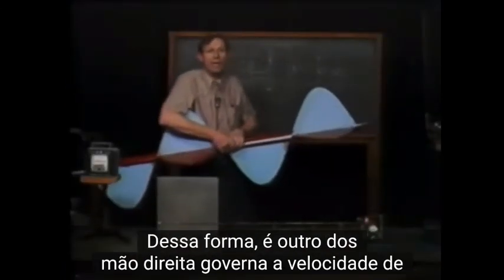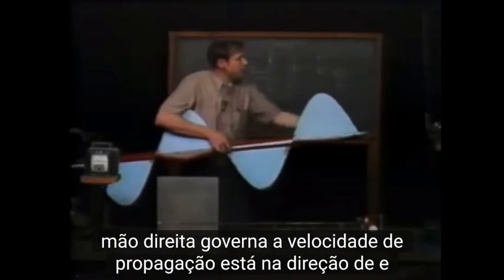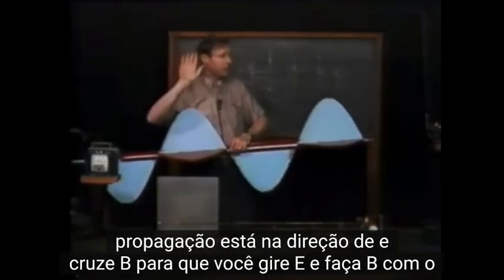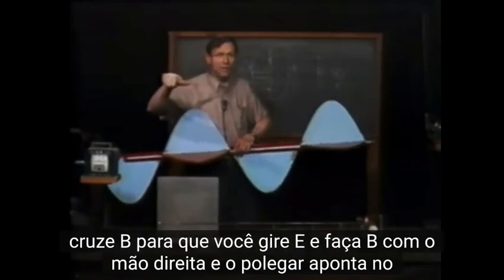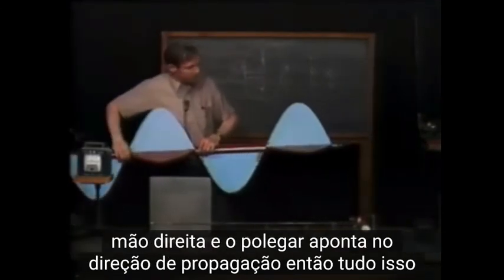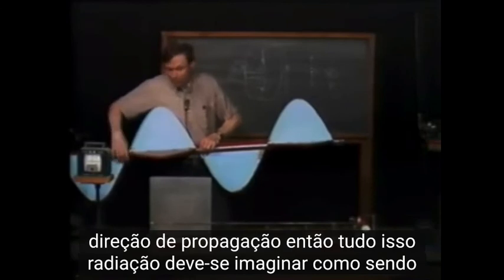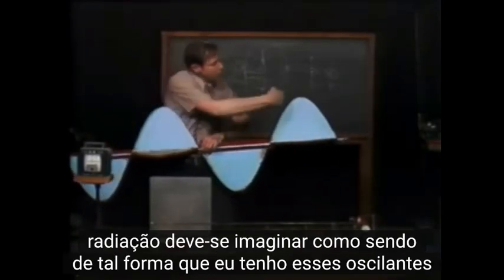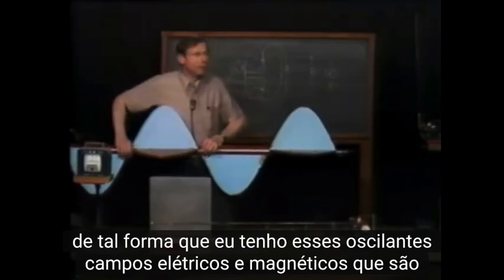It's another one of the right-hand rules. The velocity of propagation is in the direction of E cross B. So you turn E into B with the right hand, and the thumb points in the direction of propagation. So all this radiation one should imagine as being such that I have these oscillating electric and magnetic fields that are moving along.